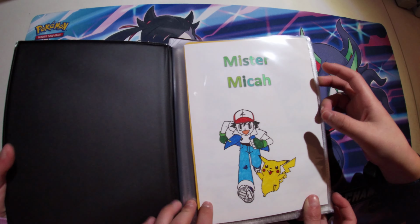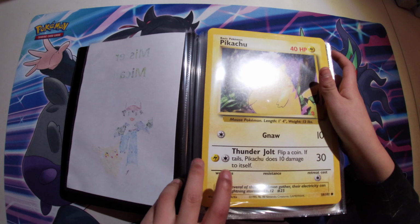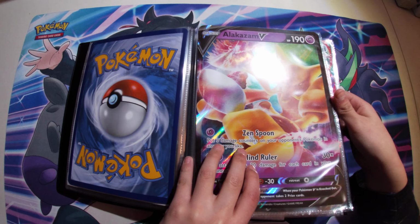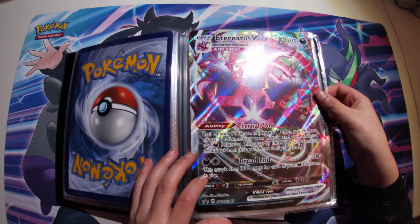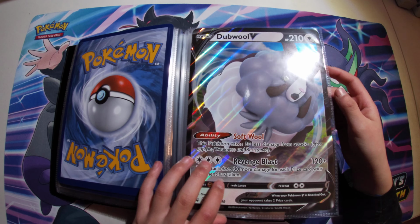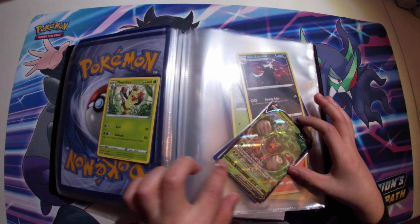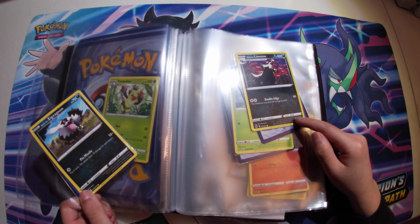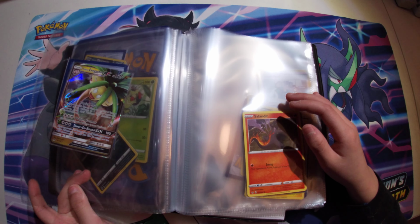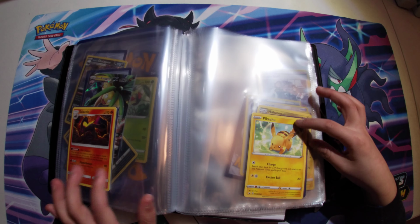Mr. Micah. The first one. Pikachu. Alakazam. He's Duff Buff. Eternatus, that's Dynamax V Max, double V, and the Grookey and a Wacky and Rillaboom, and a Zigzagoon and a Loony, an Altagoon, Execute and an Executor GX, a Slandit and a Slazzle, Pikachu.